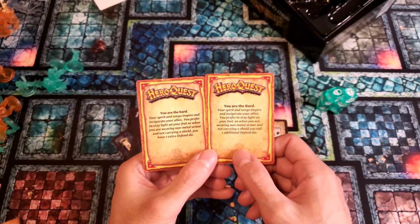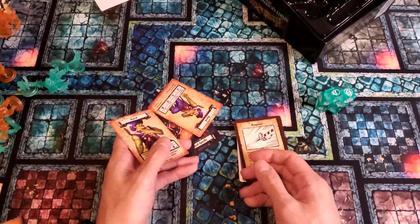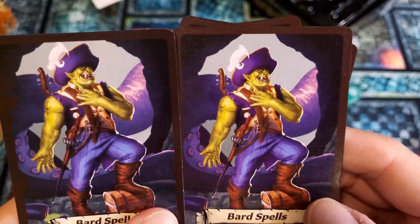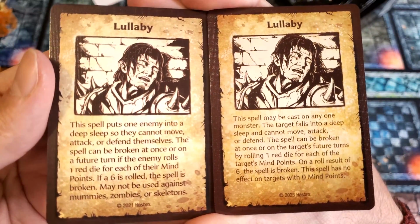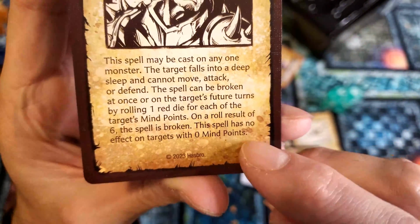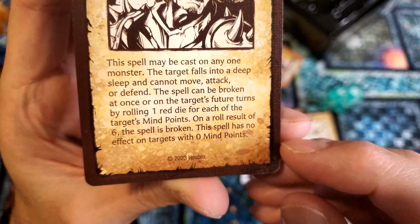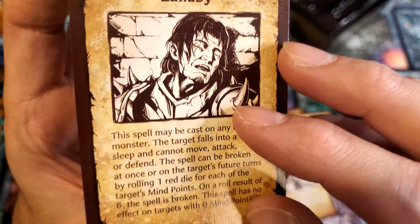I don't know. For some people, the extra versus additional was a big eye-opener. I don't get it. Artwork on the back of the cards is pretty much exactly the same. There might be a slight zooming in on it. Old lullaby on the left, new lullaby on the right. And it was necessary to update the text on the card since there are undead monsters who have 0 mind points that this spell will not work against.